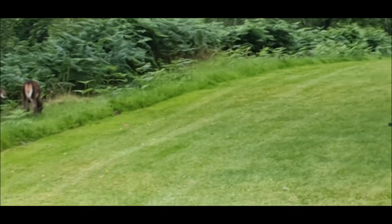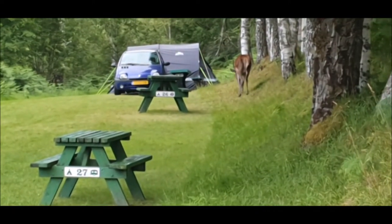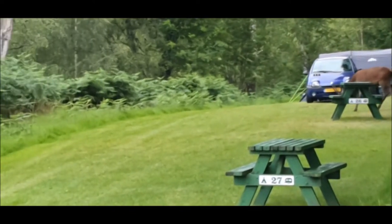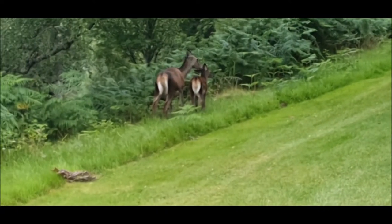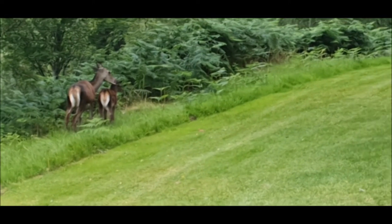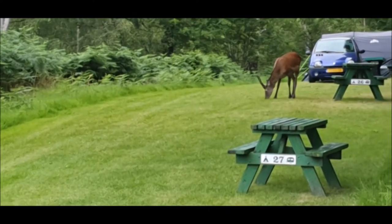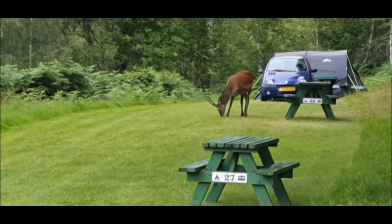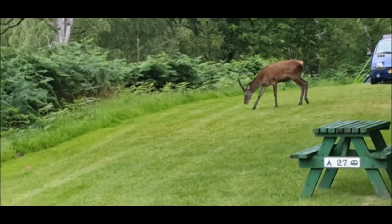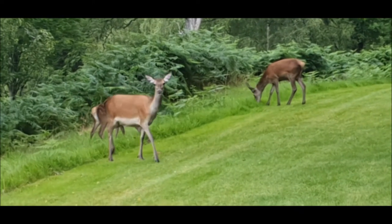We're just about to leave the campsite now. But I can't say enough how much we've enjoyed staying on this campsite for 3 nights. It's lovely. Few little midges. We have had the messy things on the windows. Ugh, flying around me now. Oh, there's one. Oh my god.